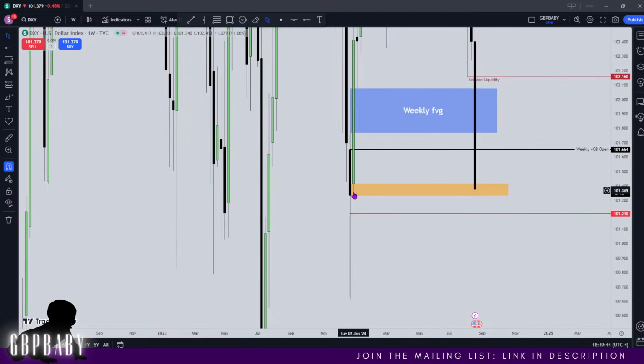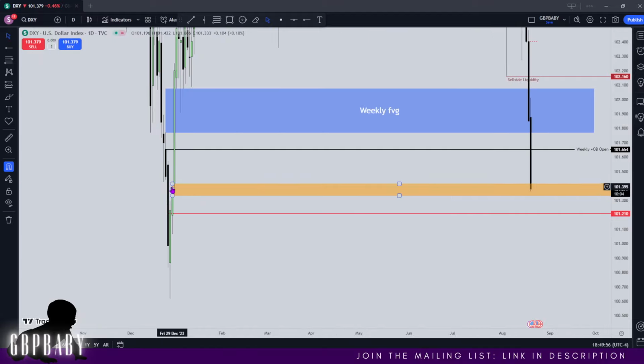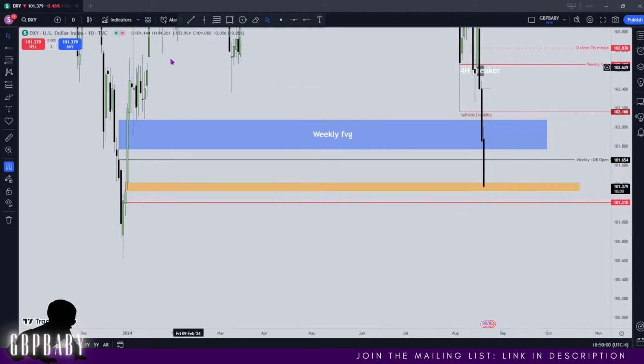Especially another thing to take note of is that between this close and this open, that is a gap because there's only upside delivery there. So the fact that we have the gap here on the weekly technically, and also obviously on the daily, again, we're seeing layered PD arrays, so we expect this to get filled. So moving into Wednesday, what am I expecting?